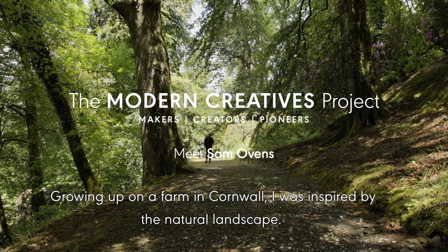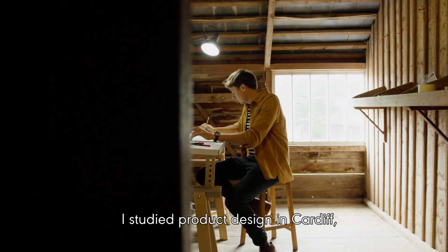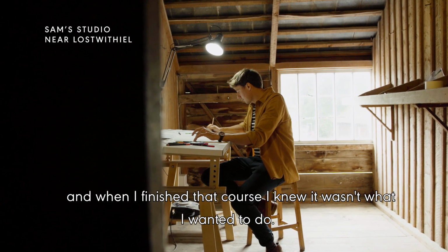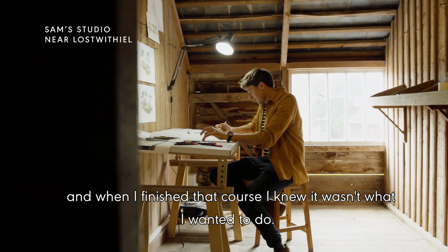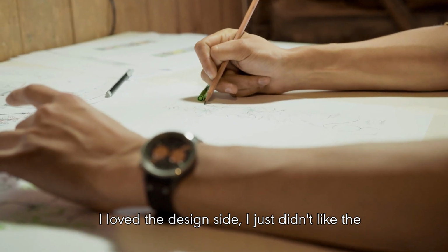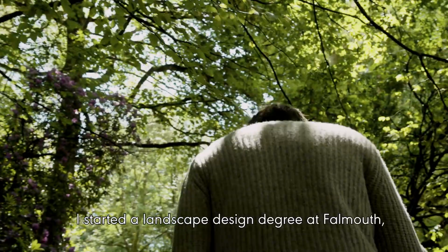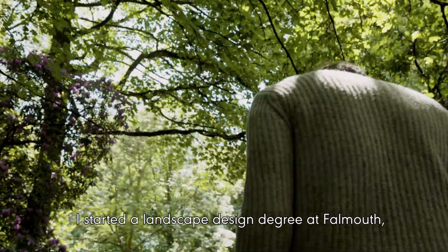Growing up on a farm in Cornwall, I was inspired by the natural landscape. So I studied product design in Cardiff, and when I finished that course, I knew it wasn't what I wanted to do. I loved the design side of things, but I just didn't like the jobs I was going to end up doing. So I had a little look, and landscape design appealed to me.